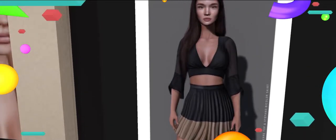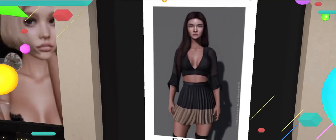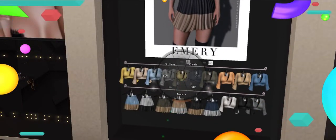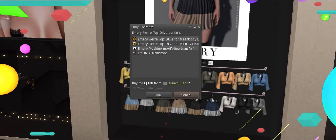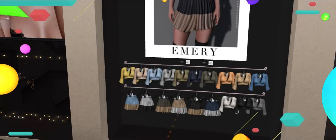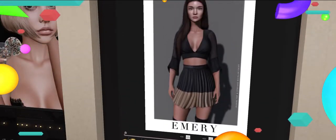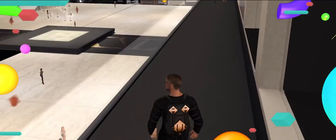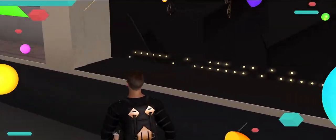Now from Emery, we've got this other outfit over here, Emery. Interesting. I do like this. It's nice. I love the top. It's pretty. It's 188, and you got this little skirt number over here, 188, to achieve that number right there, guys. That's interesting. All right, let's see what's going on over here.